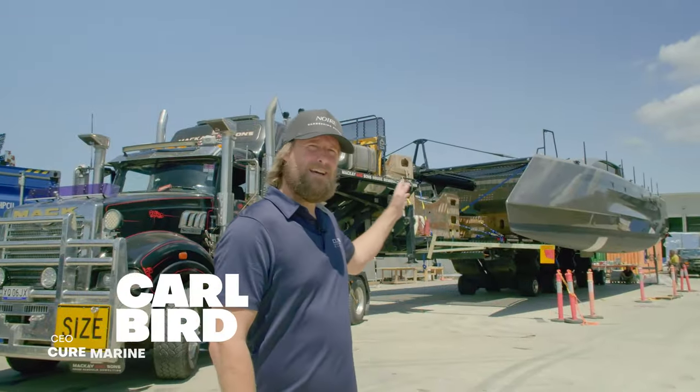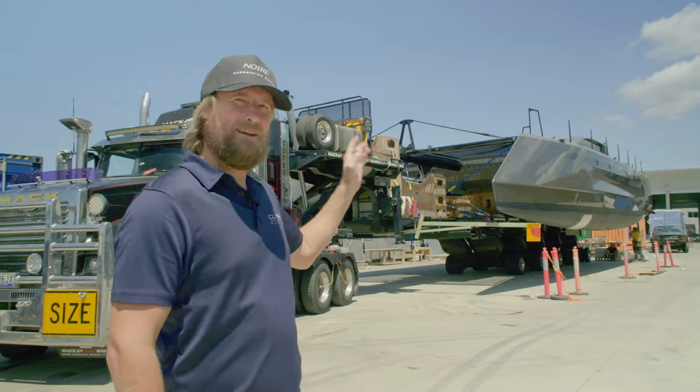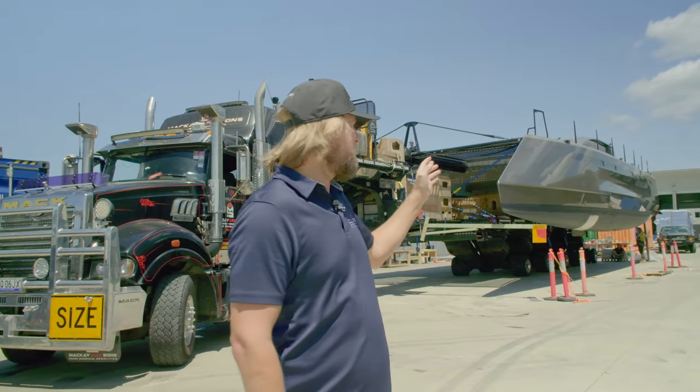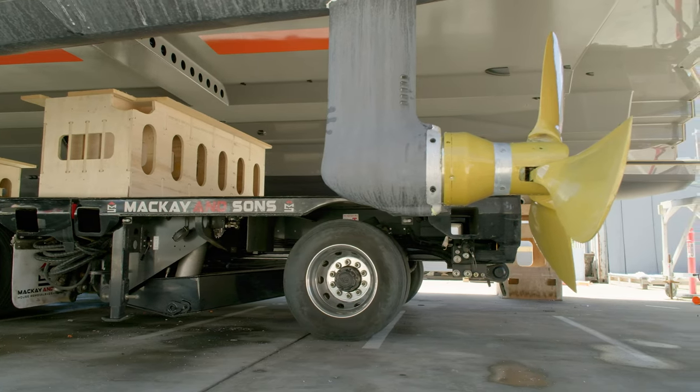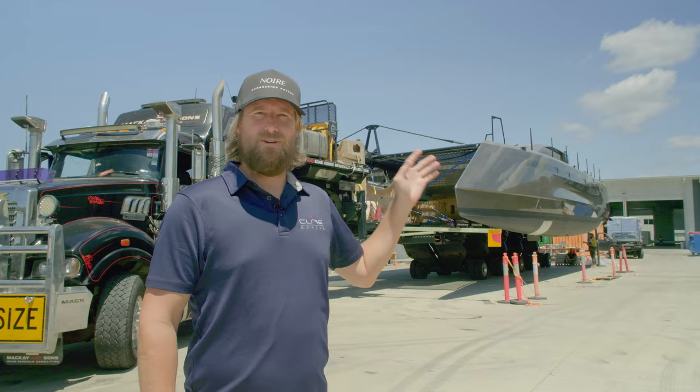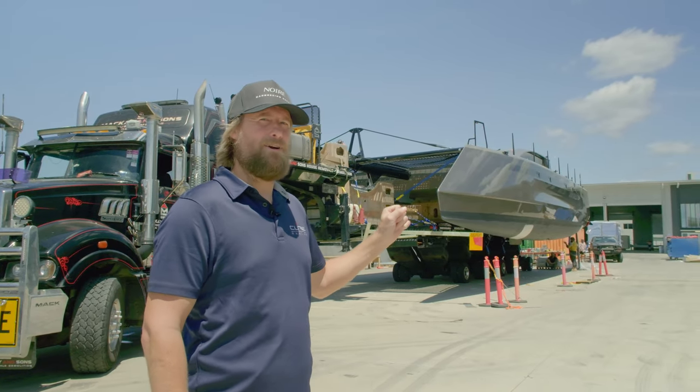So behind us here, we have the Cure Custom 70. We're finally loading her up, getting her ready to take down to the launch site at Outrigger Park. She's 70 feet long, 10 meters wide of carbon. Ready to go, lightweight, performance, cruising sail catamaran.